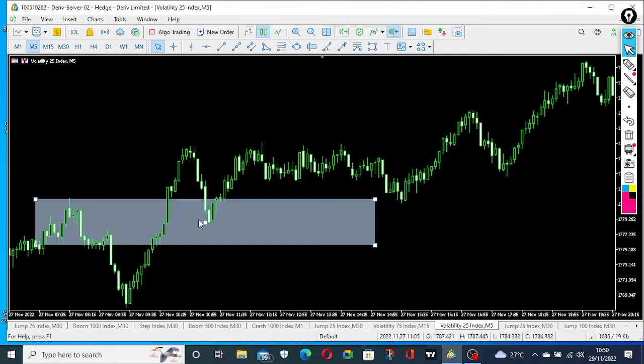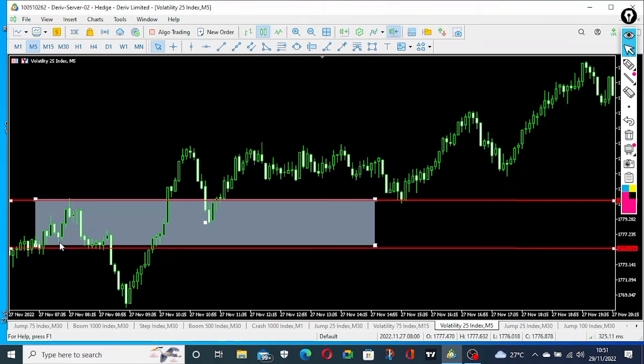There are two ways to make your entry in this zone of interest. One is that you can decide that you place your buy immediately price enters into the zone of interest. You just take your buy, okay, you place your buy probably around here. As soon as price enters, take your buy, and you set your stop loss below the last level, below the low of the candle.